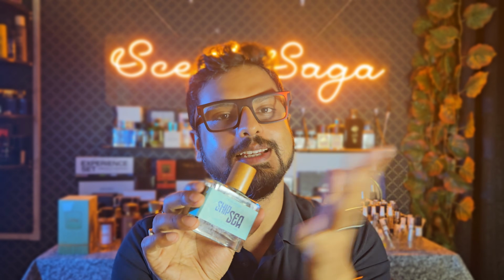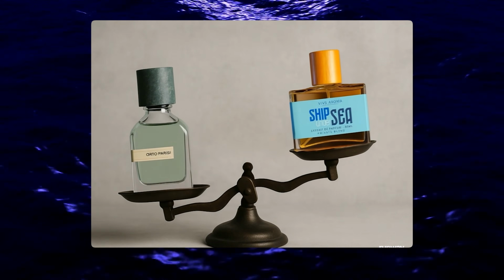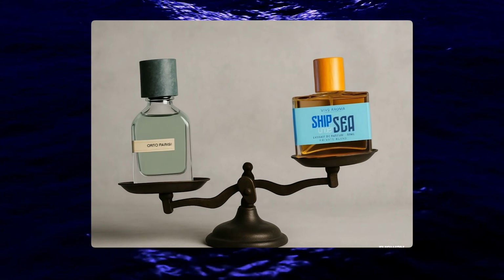I would prefer this over any clones of Orto Parisi Megamare, in my opinion. By the way, I'm saying Orto Parisi Megamare multiple times, but this is not a clone. This, I feel, is a well done private blend, taking inspiration from Orto Parisi Megamare, but chopping away all the nuanced problems it had or the complaints it had from others.